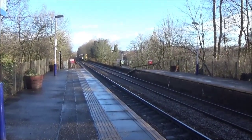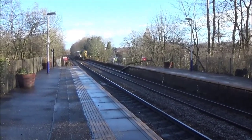Station is covered by closed circuit television. Coming in to 2A44 from Glasgow Central to Barrhead, and it's 156437.